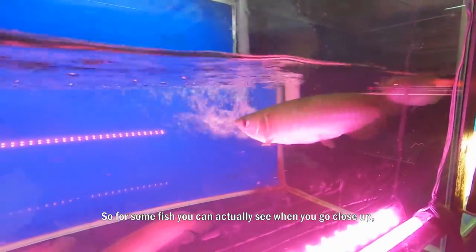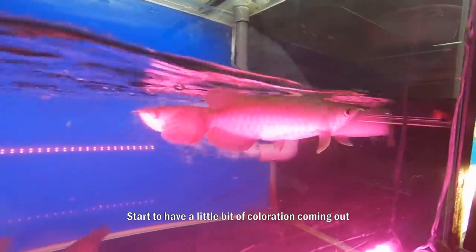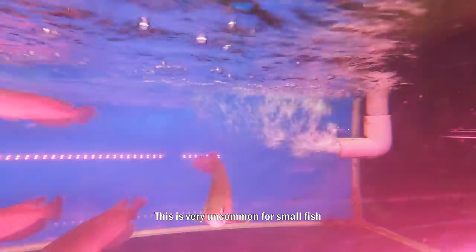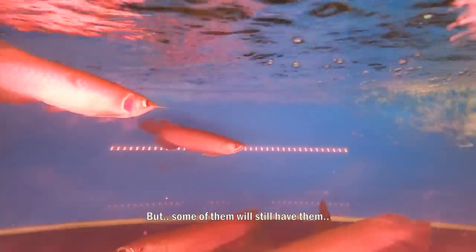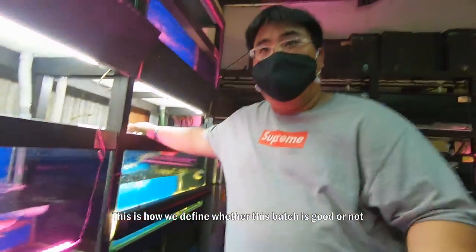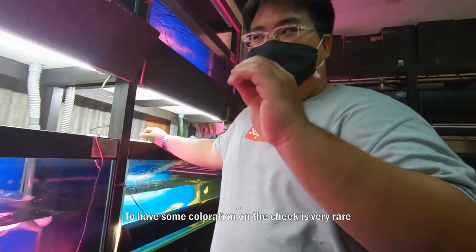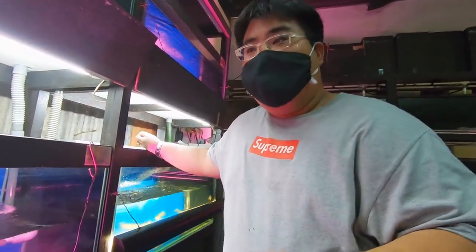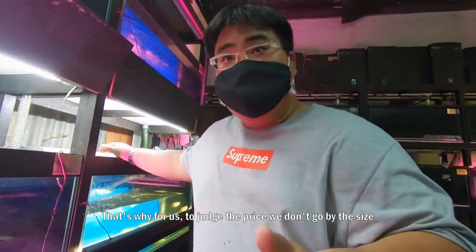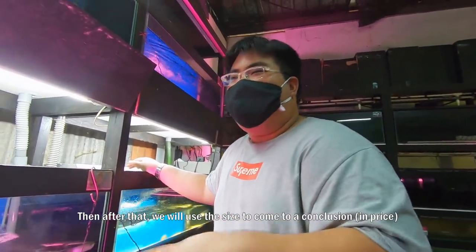For some fishes, when you go up close, you can see the cheek itself starting to have a little bit of coloration coming up. This is very uncommon for small fishes, but some of them will still have it. This is how we define whether this batch is good or not. For a very small fish, around 5 inches plus, to have some coloration on the cheek is very rare. That's why we judge based on quality first, not size. Then the size comes after that.